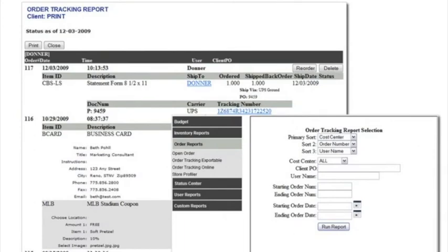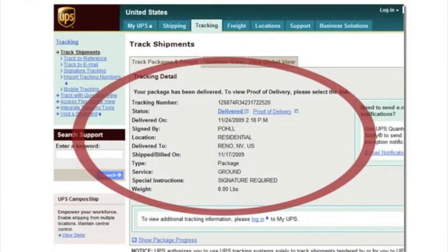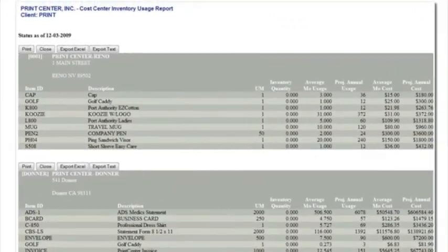You will be able to access several helpful online reports, including the order tracking report. This report will show you the date, time, and purchaser of the order, as well as the ship date, shipping carrier, and even allow you to track your package. One click on the tracking link logs you in and automatically tracks your package.